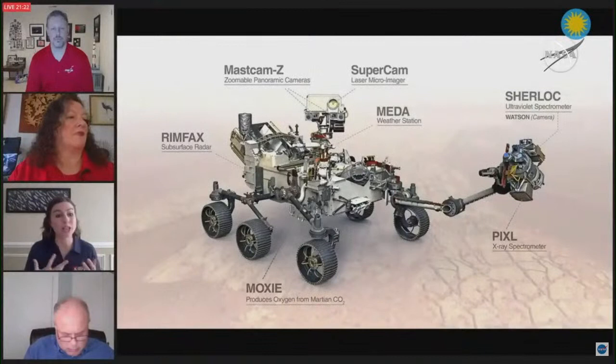Our next question is, and Mariah, I know that you've been working with this team, so maybe you can answer this. Will we be able to see camera footage from the rover? Cameron, who's in fourth grade, would like to know. Yes, absolutely. We've got a number of cameras on board, and actually some of them will be filming during the descent. We're not going to get those back in live time, but at some point we will be able to watch the descent as the rover saw it.